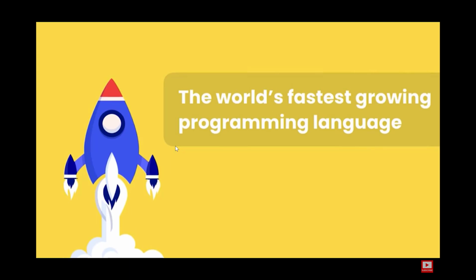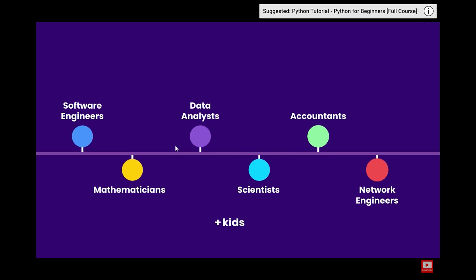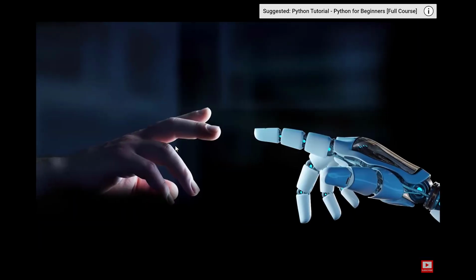Python is the world's fastest growing and most popular programming language, not just amongst software engineers, but also amongst mathematicians, data analysts, scientists, accountants, network engineers, and even kids, because it's a very beginner-friendly programming language. So people from different disciplines use Python for a variety of different tasks, such as data analysis and visualization, artificial intelligence and machine learning, automation.